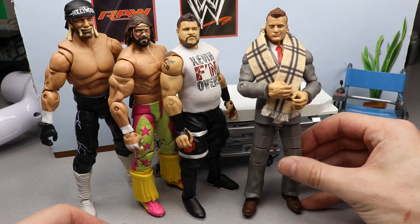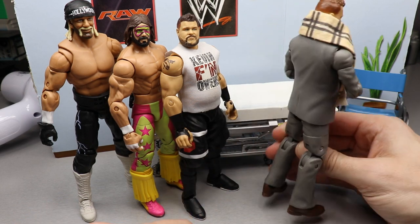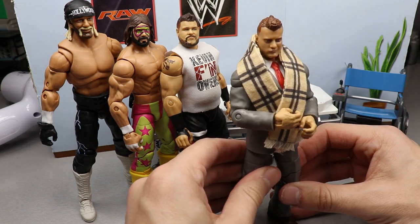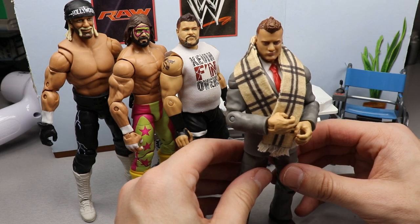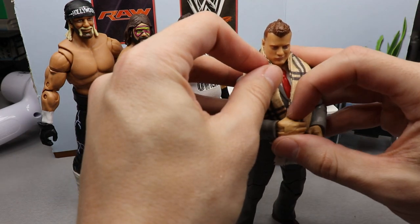Anyways, here's MJF in the suit with the scarf. This looks badass. This worked out really, really well. Like, look at that right there, bro. That is an MJF in suit. I know we'll probably get one from Jazzwares and they'll give it to us and stuff, but this is pretty damn sick, bro. Like, oh my god.